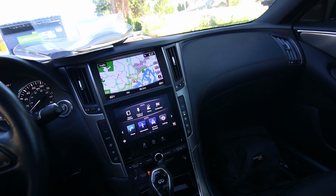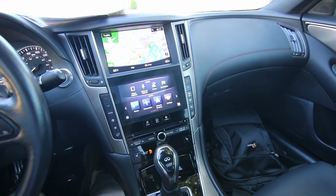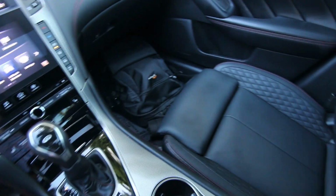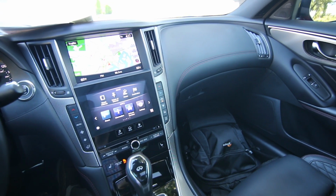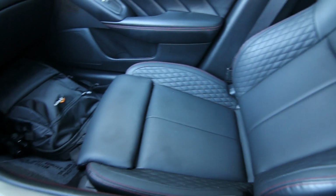2018 is a great year for the Q50 and the Red Sport because it got its first major revision. The Q50 was a brand new model for 2014. In 2018 they revised the exterior, they revised the interior, and it's looking a lot better. And as I mentioned, styling wise, it's pretty current to the 2021s aside from a few odds and ends.